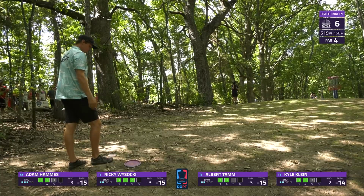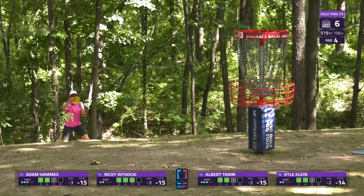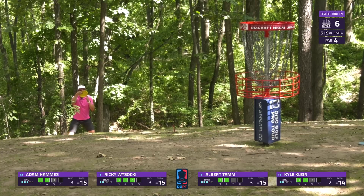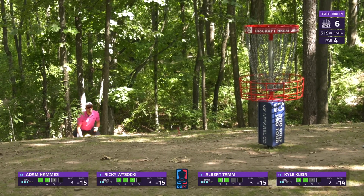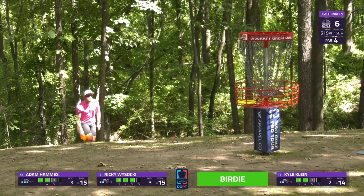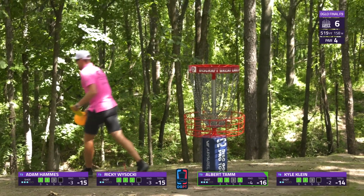Don't blame him for that. A little surprising. I don't blame him either. He's a great putter, though, and also a smart player. Yeah, this green does have a bit of a slope to it, and if you happen to get the wrong action, it can definitely roll on you and make things very difficult. As we are going to see, a nice birdie there from Tamm. We're down through 6.